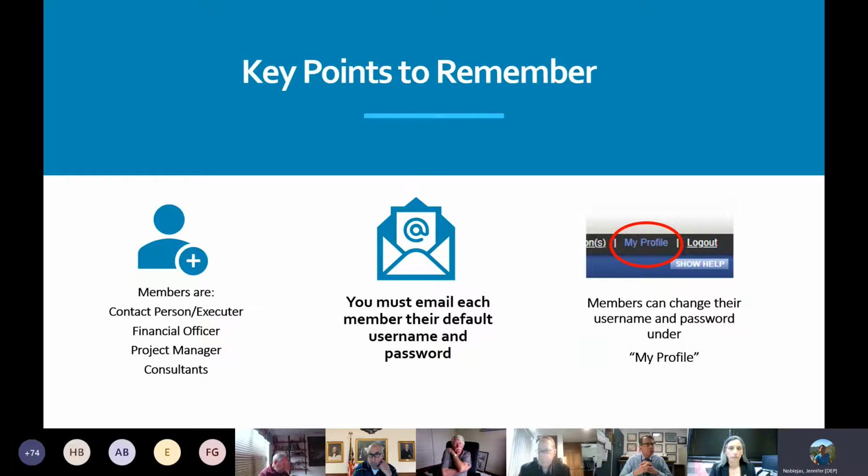Next, you must email each person their default username and password. The system will not notify them. And then the members can change their username and password under the My Profile section on the homepage.